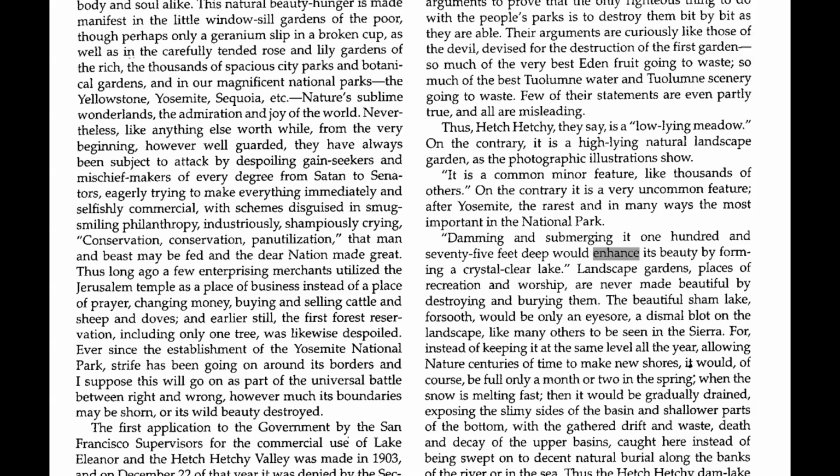Alright, so obviously John Muir is just devastated that somebody has even a thought of flooding this treasure, Hetch Hetchy Valley. He really compares the commercial interest to the action of the devil that destroyed the first garden, the Garden of Eden. So it's a very, very strong comparison by John Muir. He also argues against people who say that Hetch Hetchy is a low-lying meadow, that it is not very unique. He said that this is a really beautiful and unique area, which is unlike any other area in California.